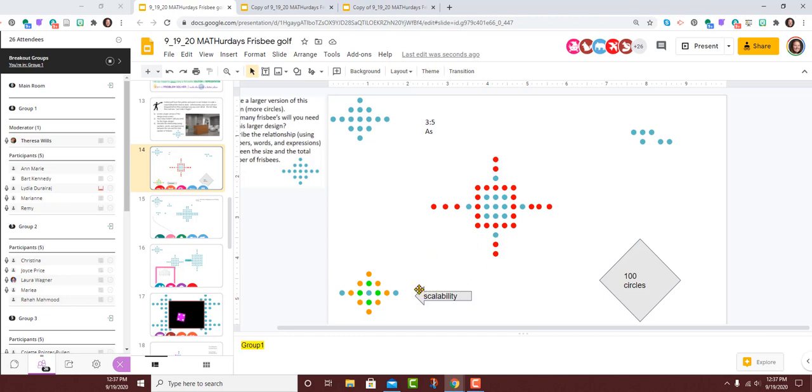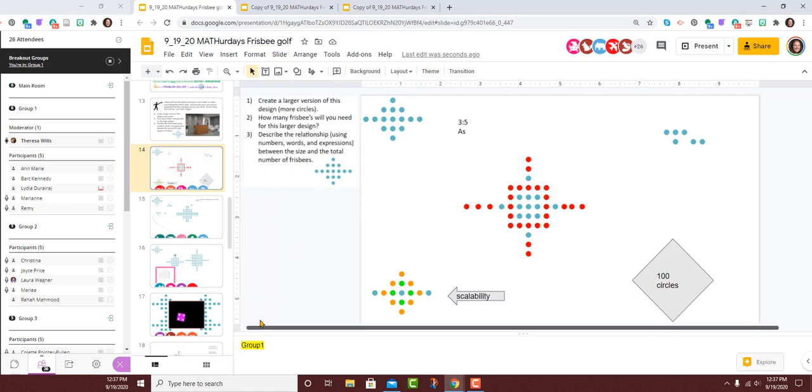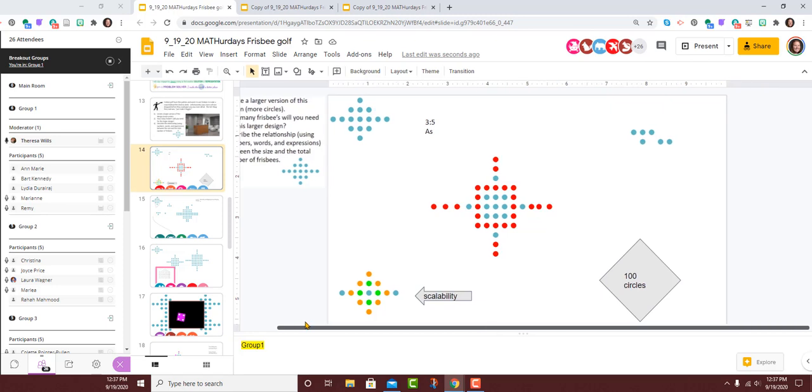And this one, the top one also with the red and the blue, I can really see that one popping out as well for what is new and what has changed and what's different with this one. So group, try to think about how you would describe this in terms of words, numbers, and expressions.